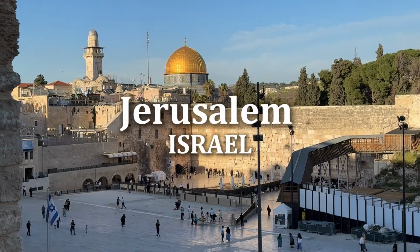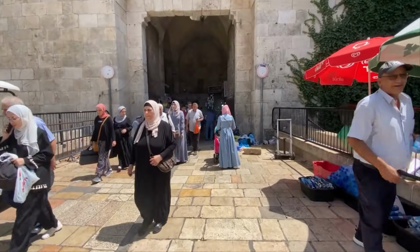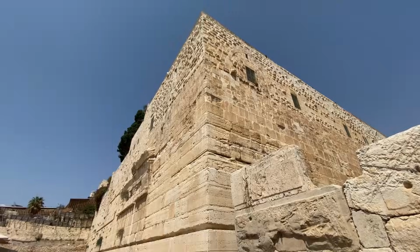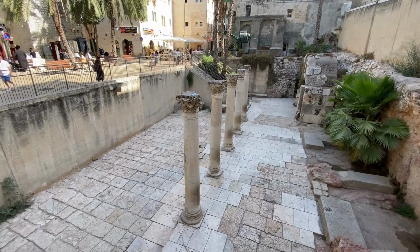Welcome to the Old City of Jerusalem, a place where history, culture, and spirituality uniquely converge. This ancient city holds secrets and treasures from thousands of years.